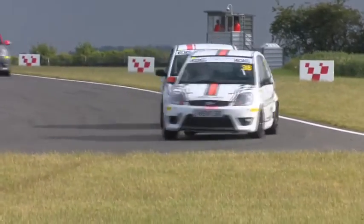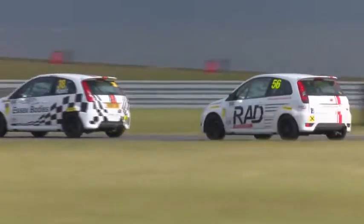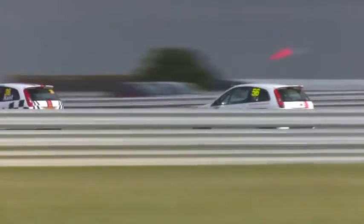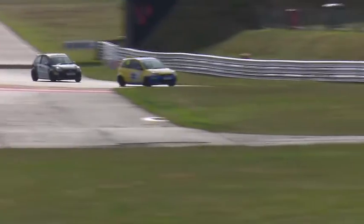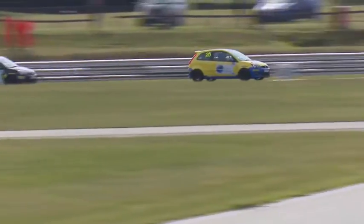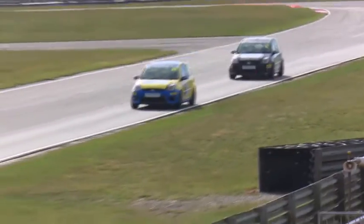So a really good scrap between these two, and this is, I think, for 5th position. Lewis Kent could be on for another improvement in terms of best result. This is the battle for 3rd place. Ronan Quinn being chased by Nathan Edwards, and Nathan closing up, runs a tad wider as they come out of Nelson and down into the bomb hole.